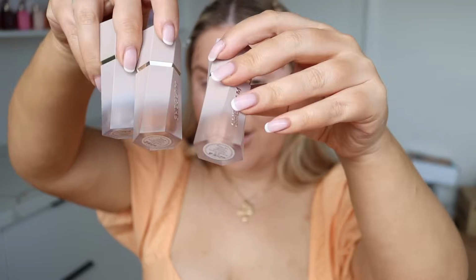I actually really like the applicator. The packaging's so cool, and you can see the color at the bottom, which is handy. Packaging feels so good. I haven't had any issues with any of them leaking or anything like that. I just think these are amazing. So definitely pick some of those up.